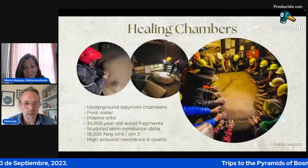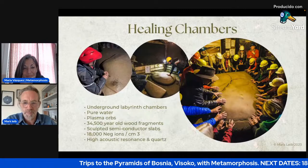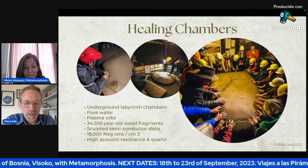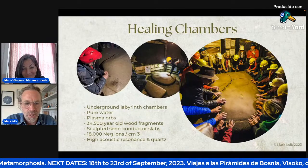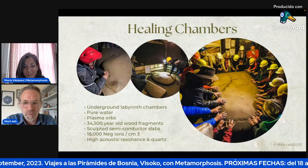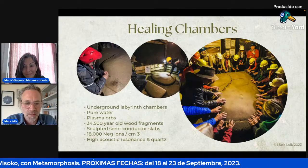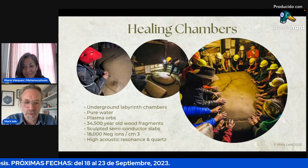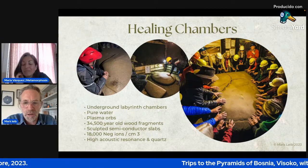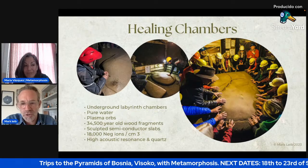And as well as having these chambers and these labyrinth spaces, there are these really incredible artifacts. These forms, which look like stone to begin with, are actually being tested and are actually man-made. These are man-made structures, 1,000 years old. I think there was a wood fragment found that was over 34,000 years old under here. So we're looking at very, very ancient artifacts that undoubtedly have come from a very ancient tradition.